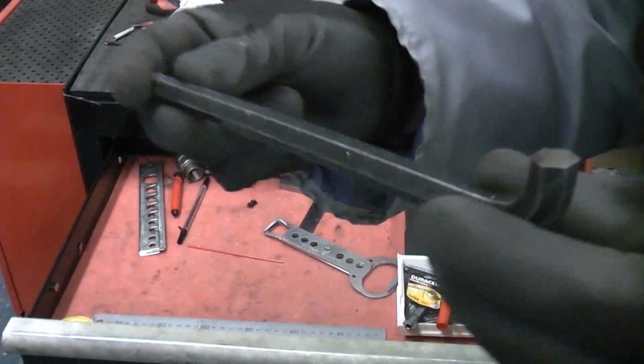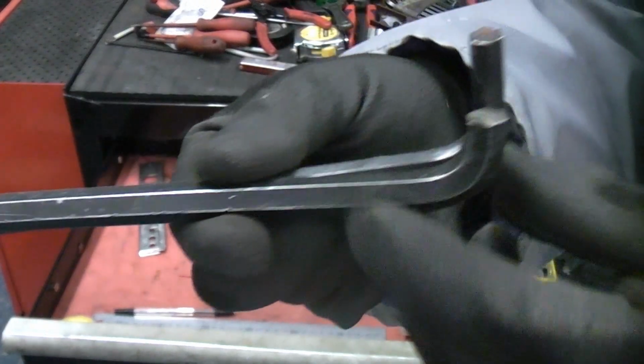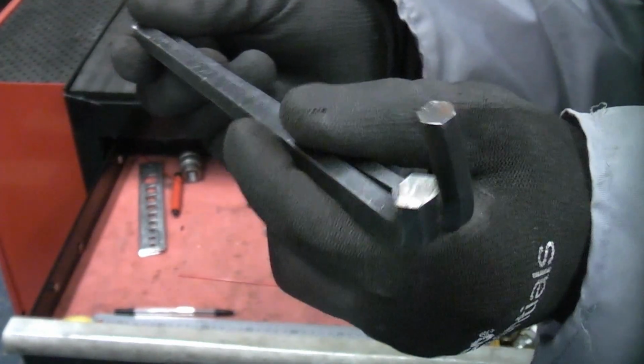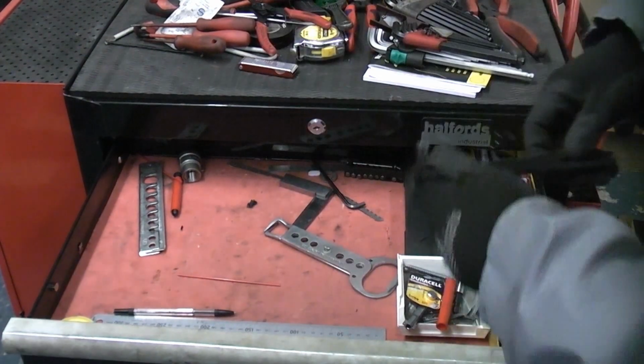You'll notice that that one has been cut down. That used to be that kind of length. So that's why I have the Wera ones that have the shorter head on, because sometimes you can't get in some spaces and you end up cutting your Allen keys down like that.